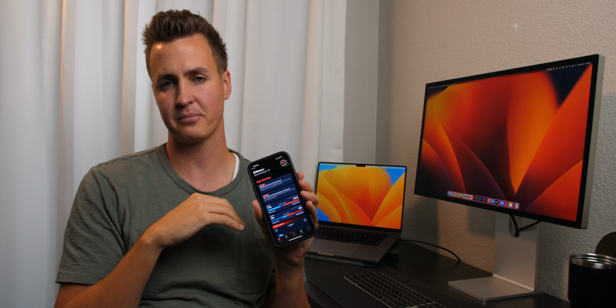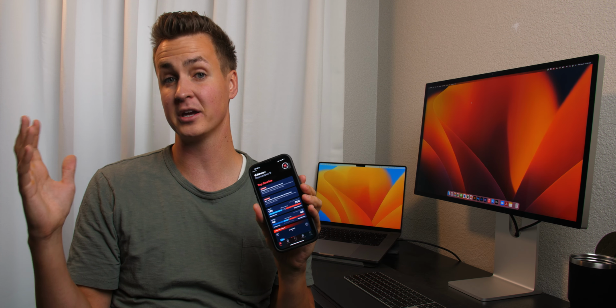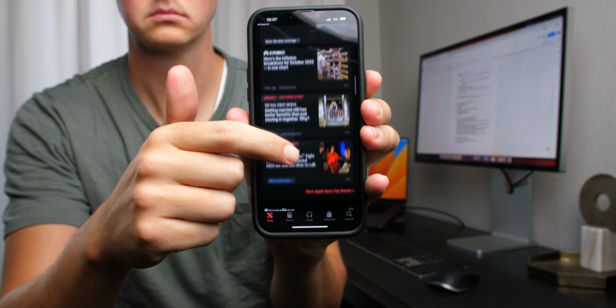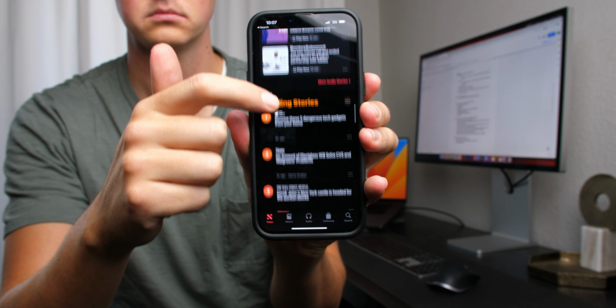Next is the News app, which gives you all the updates for all the big news companies around the world. So this is a great feature. You can combine all these different news subscriptions into one package, which makes it very affordable.